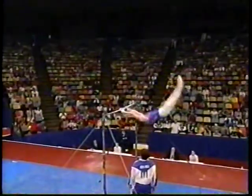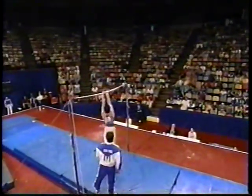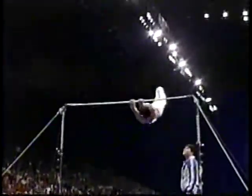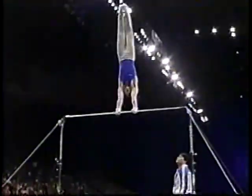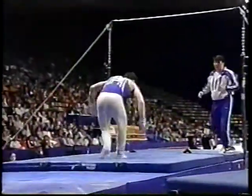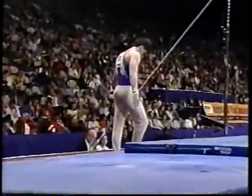Leric here on high bar. It's his release skill, very nicely done. He does 3 in a row right here. A little bit crooked on his second full turn over the bar. Supposed to keep that skill going and actually do 1.5 twists, but didn't quite get it around. Somewhat unorthodox dismount, travels over the bar.